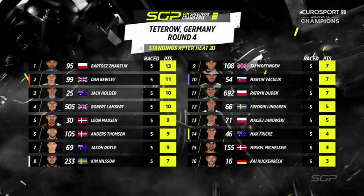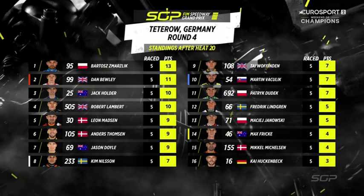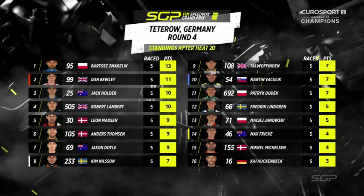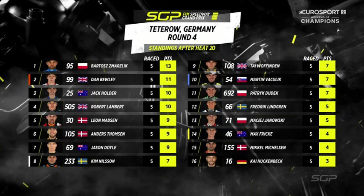And Dan Bewley on 11 there, completing his rides. But Bartosz Marszalek has been the dominant force here so far this evening, doing great work, finishing on 13 points.